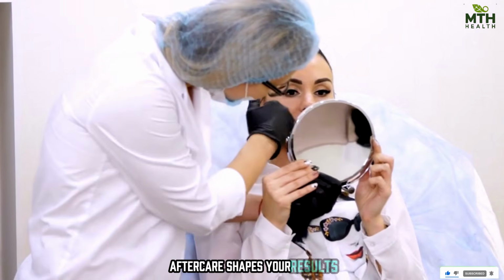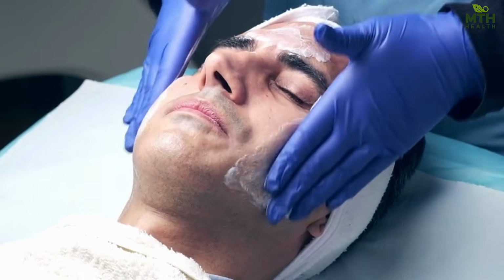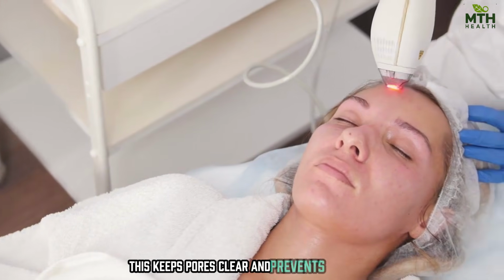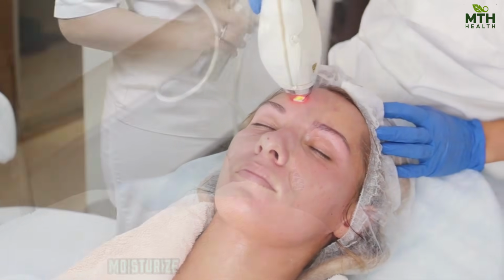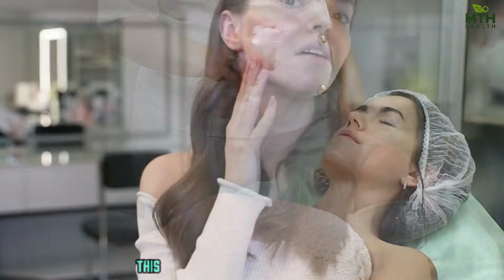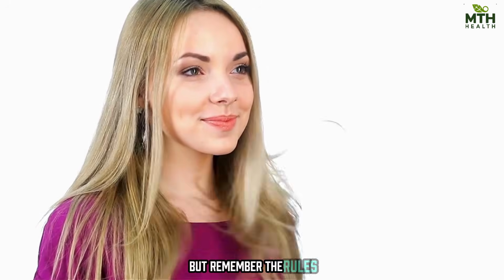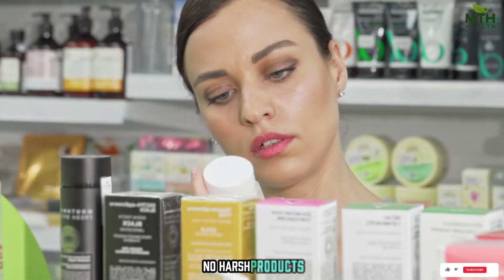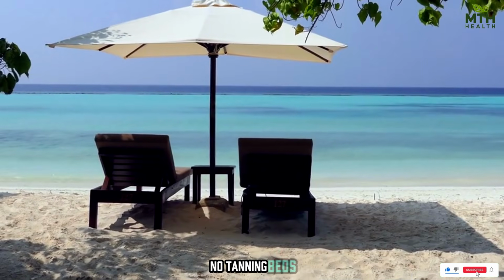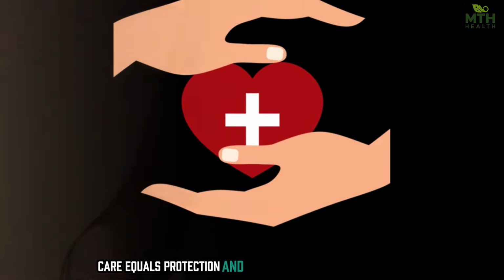Aftercare shapes your results. Exfoliate gently 2 to 3 times per week. This keeps pores clear and prevents ingrowns. Moisturize daily with a light, fragrance-free lotion. This calms irritation and keeps skin supple. But remember the rules. No harsh products. No tanning beds. No tight synthetic fabrics. Care equals protection. And protection equals smoothness.